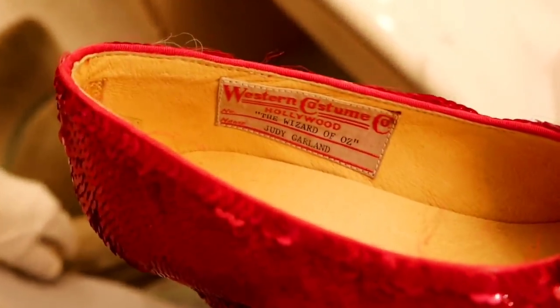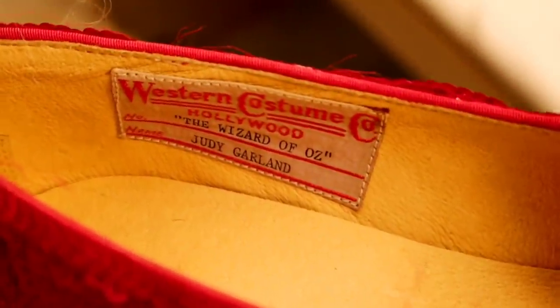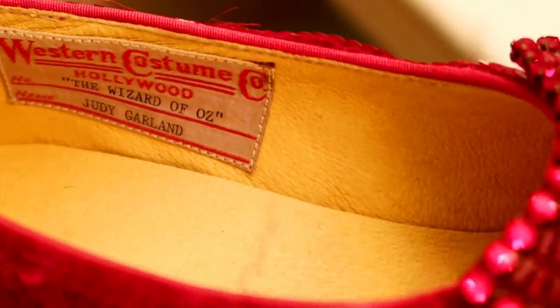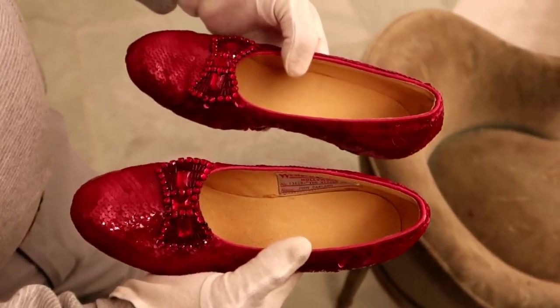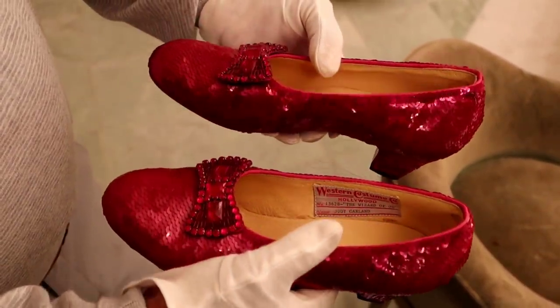But you can see how the threading is coming loose. I mean, do you have 80-year-old shoes at your house? You know what I'm saying? That is incredible to see in person. I can't believe it, in her personal bathroom.